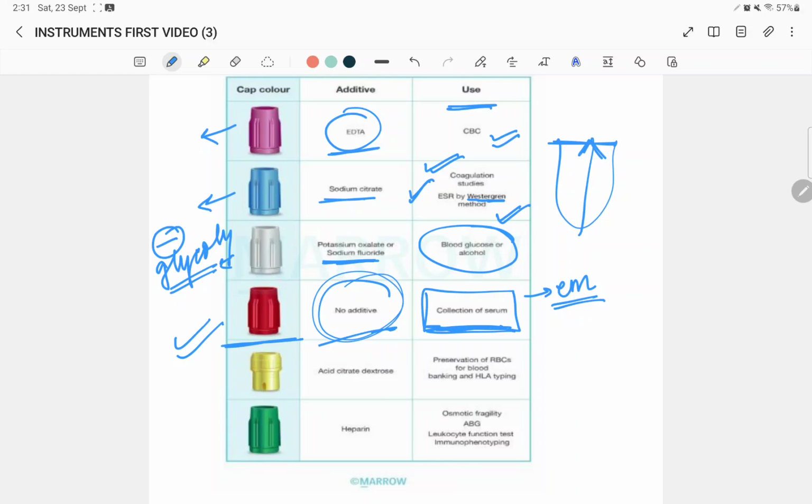Okay. Next is the yellow one, and yellow is used specifically in the blood banks. In blood banks it is used for the preservation of RBC for blood banking and HLA typing. So you can remember, in the blood bank, we mostly don't get the blood whenever we ask for it as an intern. So yellow is a little bit of emergency.